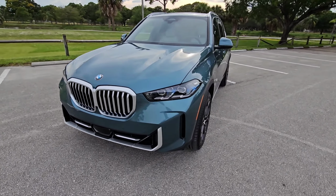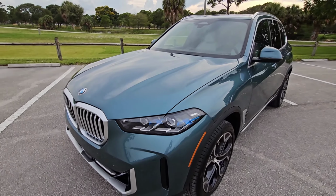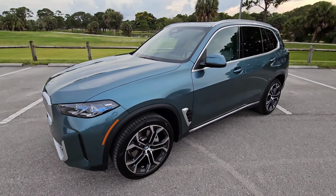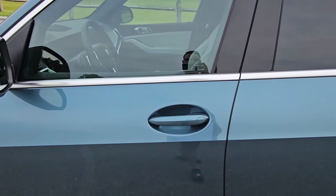You do get the new laser headlights from BMW, which look amazing. This paint is extremely beautiful. It's a really nice paint. Let me show you guys the inside.